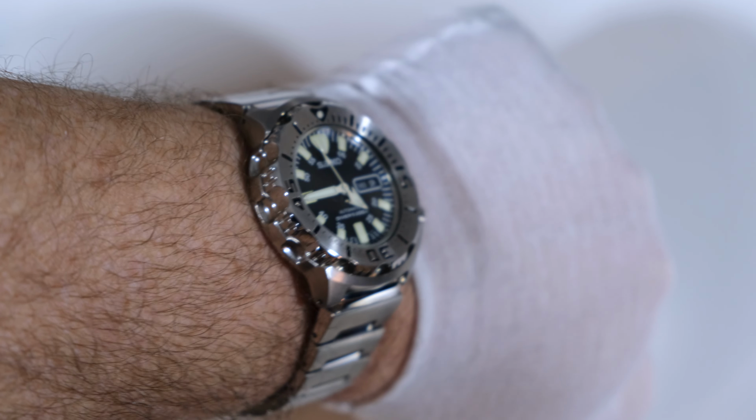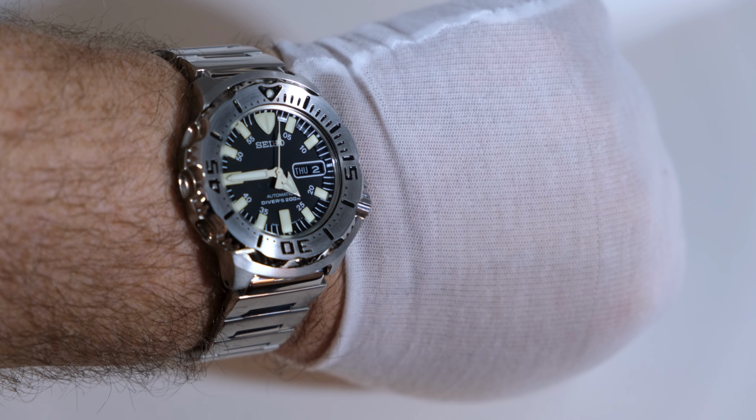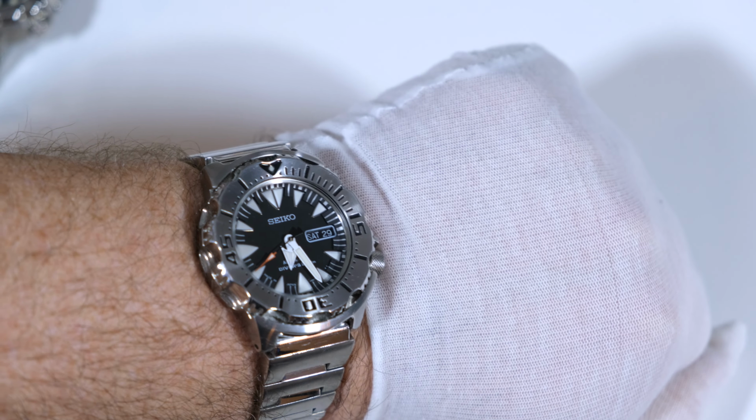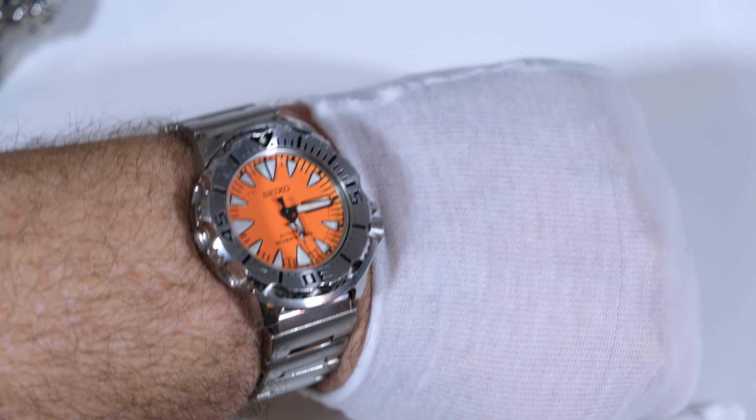And they might not be to everyone's liking, but I really like them. I think they're super cool. So I'm a real super enthusiast for the SEIKO monster watches. They wear well. And the second generation is obviously my favorite generation.